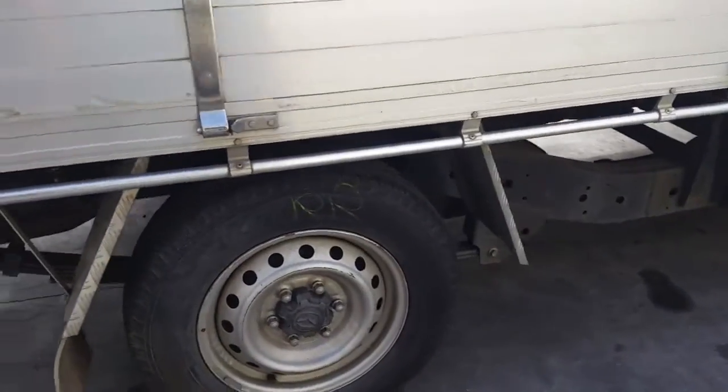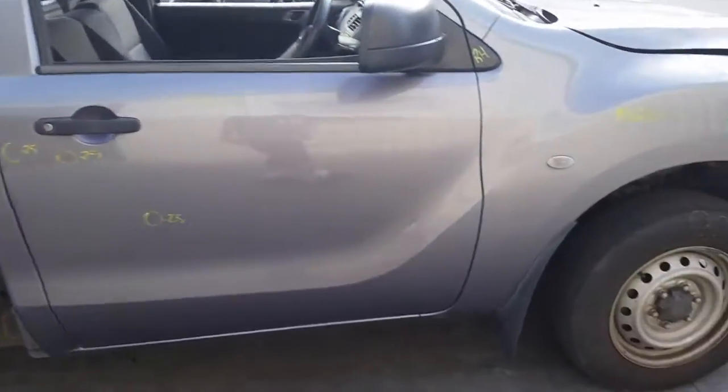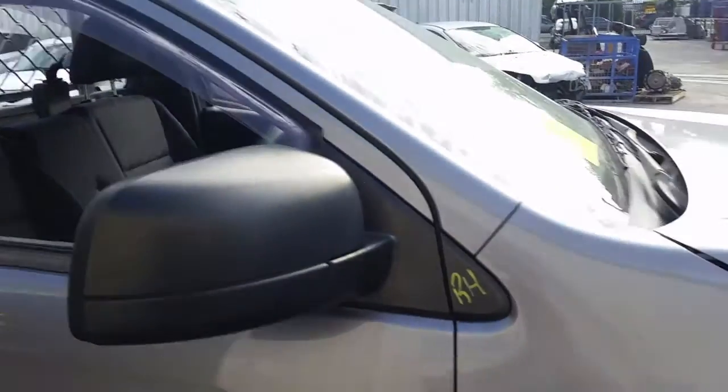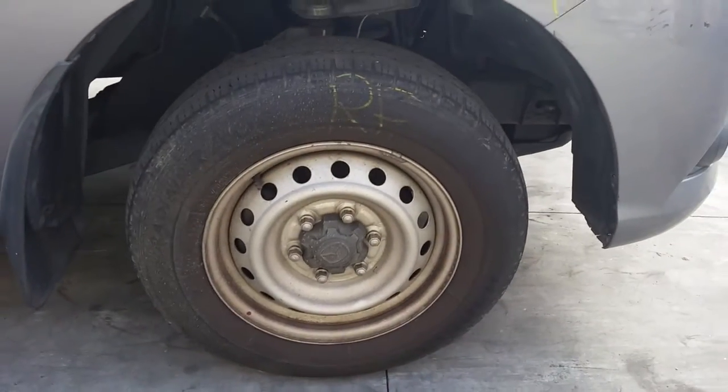Right rear, 16-inch steel rim with an average tyre. Right door has 3 small dents. Right power door mirror in black. Right guard has 1 small dent and a right front 16-inch steel rim with an average tyre.